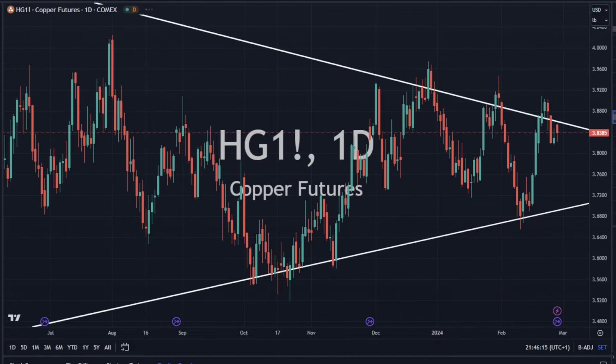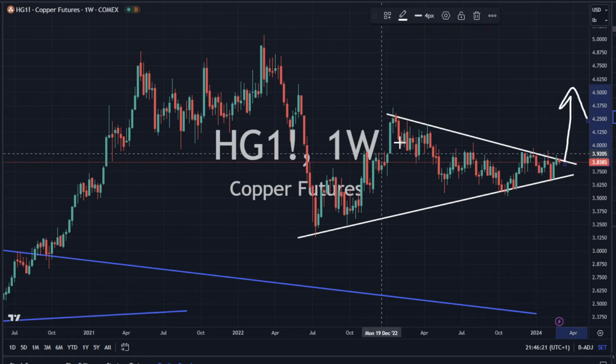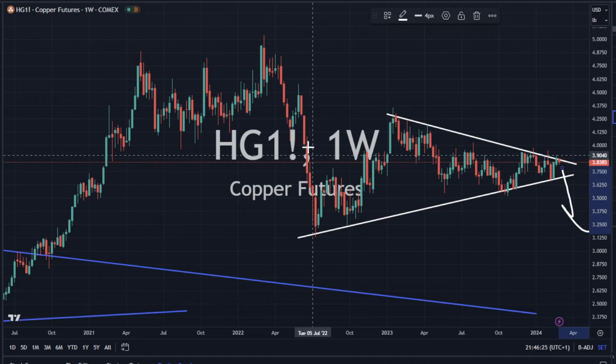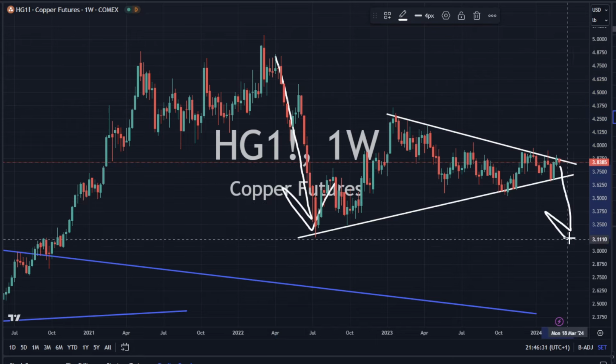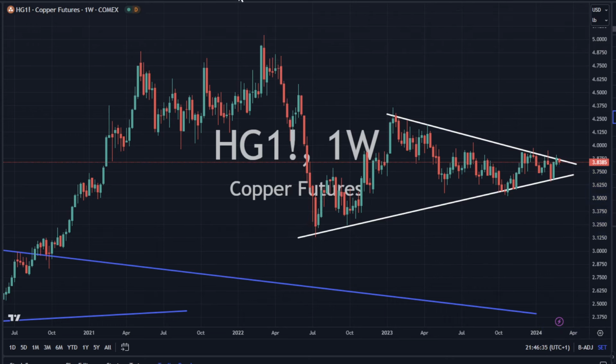We've got copper slightly higher today, underneath resistance, and we are trying to break out of this pattern. Is it to the upside or is it to the downside? We did enter this pattern from the top side down, which generally is a continuation pattern to the downside, generally.